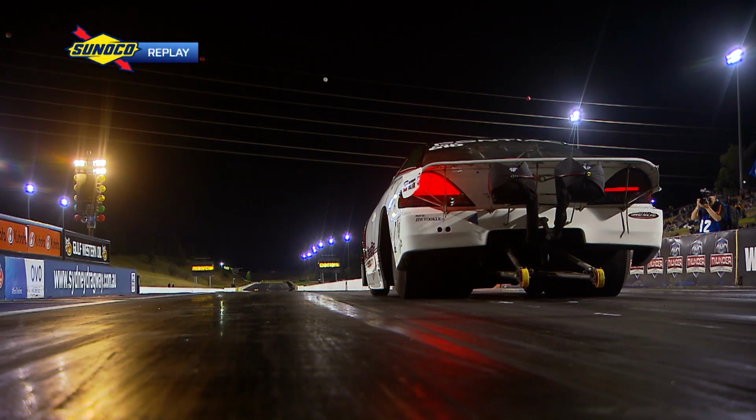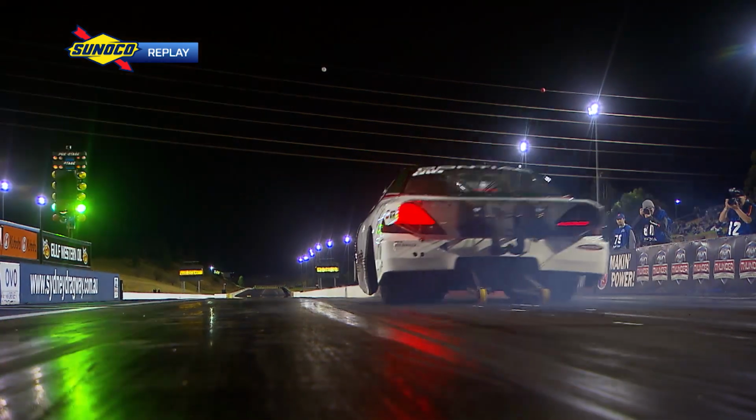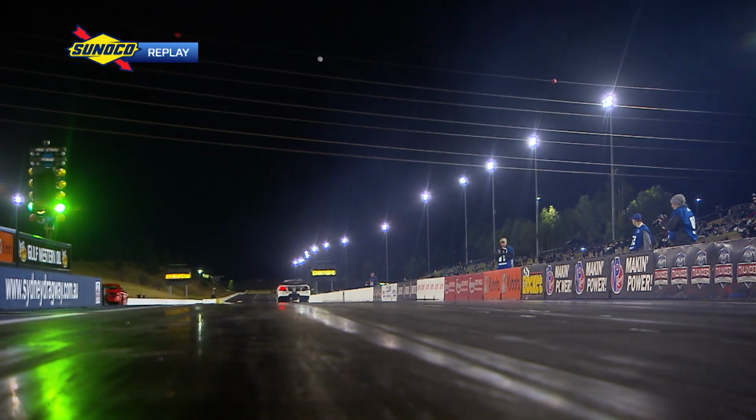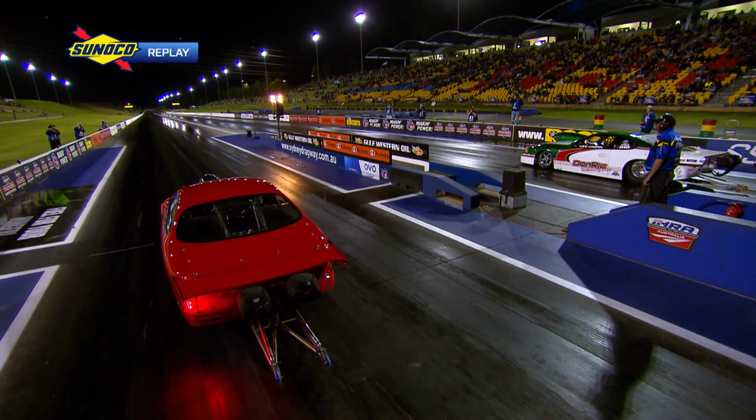Look at the Sunoco replay here. Rick Chilton, he didn't get down the track. We'll see if he had a little bit of tire shake maybe. He got out strong. They looked all right there from behind. I think they probably just missed the clutch setup.